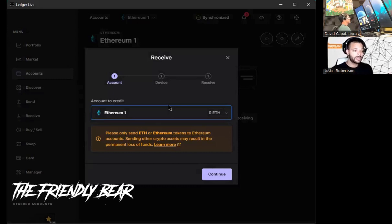But this is your receiving address, so you're going to receive Ethereum from this address. Like you did right there, you clicked on Ethereum, you clicked on Receive, and now notice the pop-up. It says, please only send Ethereum tokens to this address. If you were to send Solana to this address, it's most likely going to be lost forever. This is what self-custody is. You've got to be educated and make responsible decisions.